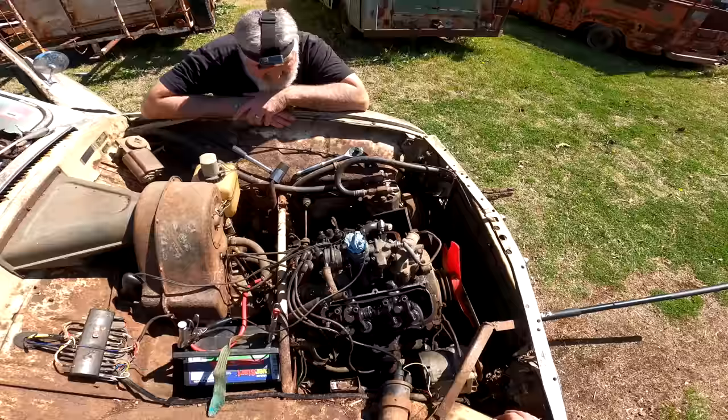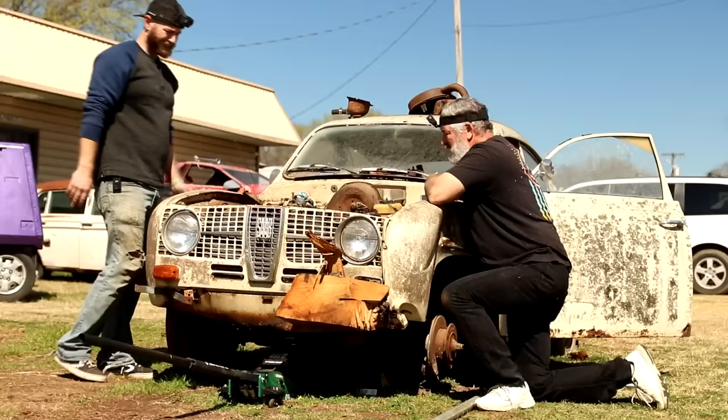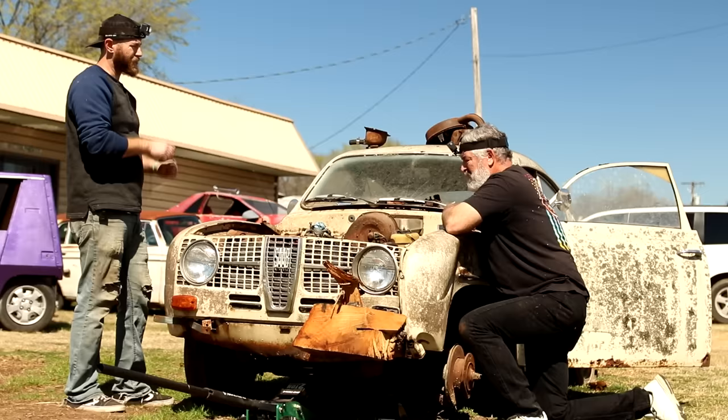I mean, it could be where we do the same thing over and over. If we pull the motor out, we're probably still going to have to tear it apart. Yeah, so it's a matter of whether we do it outside here or do it inside. Yeah, I'd say just go ahead and start tearing it down. I think if we get the intake pulled off, get the heads off, I think we'll be able to hit on those pistons with the oak board, kind of move it a little bit.